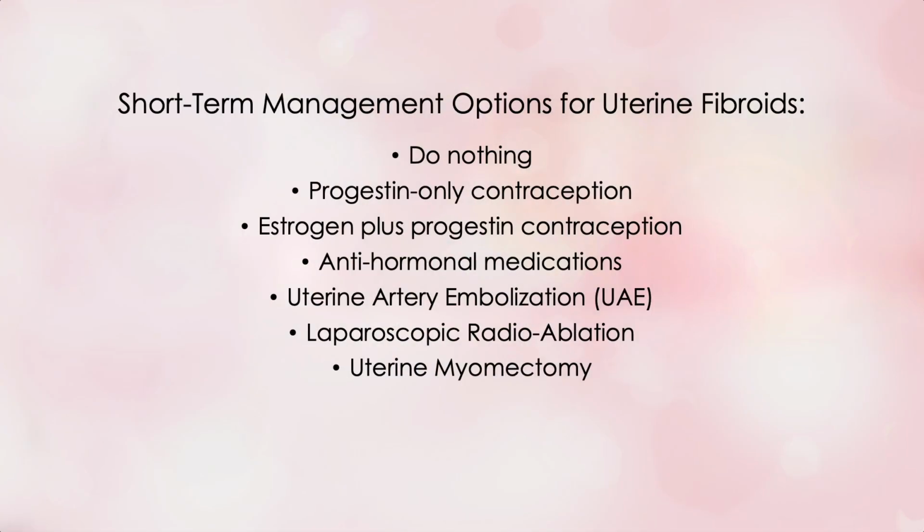And you'll see right away that there are a whole lot more short-term management options than there are long-term management options. Here's a whole list of the short-term management options. Do nothing, progestin-only contraception, estrogen plus progestin contraception, antihormonal medications, uterine artery embolization, or UAE, laparoscopic radioablation, and uterine myomectomy. That's quite a long list. And I will tell you what each one can and cannot do in just a bit.